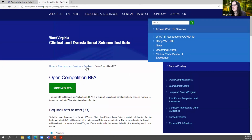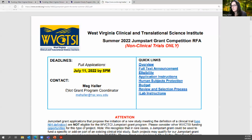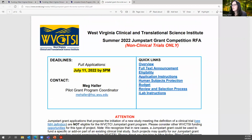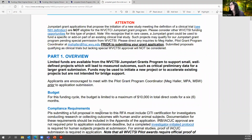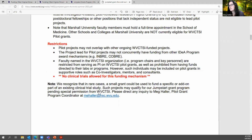And then let's go back to our Jumpstart and we'll open up that RFA. Let me go back to the top. They are due July 11th. You will find really everything you need to know in this RFA, but I'm going to go down to this portion.